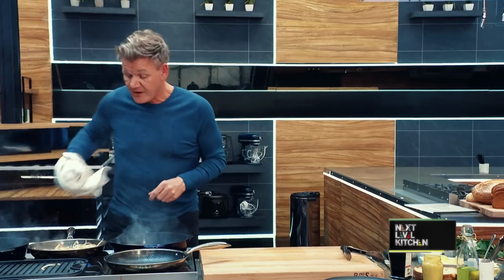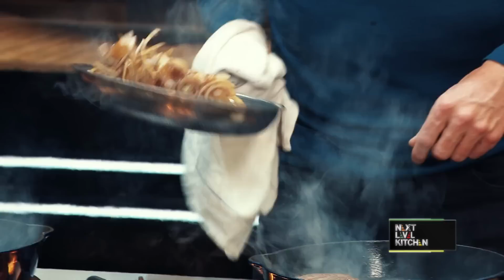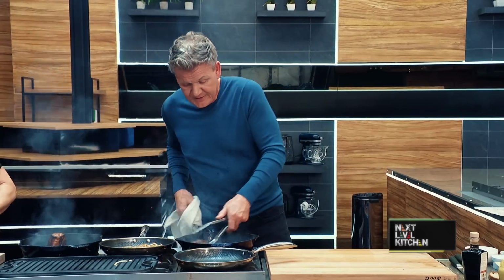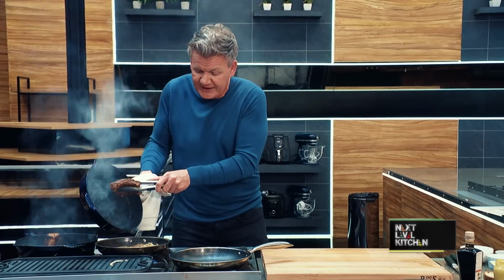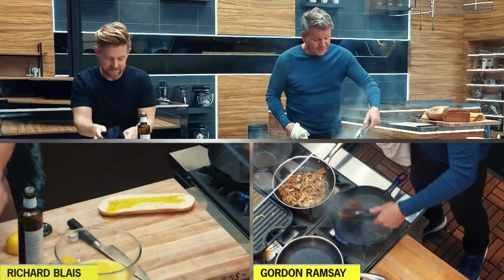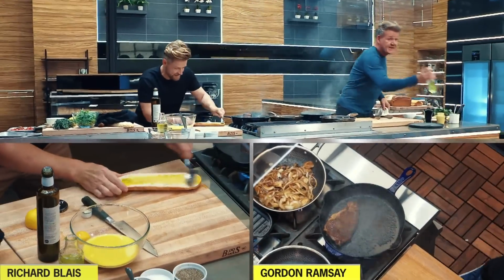So, onions are caramelizing down beautifully. You can see what that brown sugar's doing. I've got the fat from the New York strip in there. I'm gonna go back in with some excess fat again, so the flavor is connected. And I promise you, it really is an amazing next level tip.